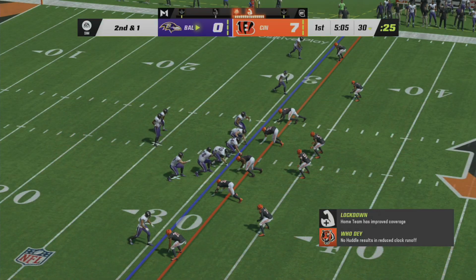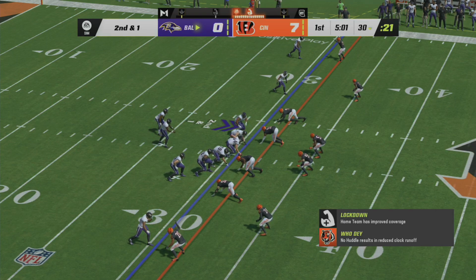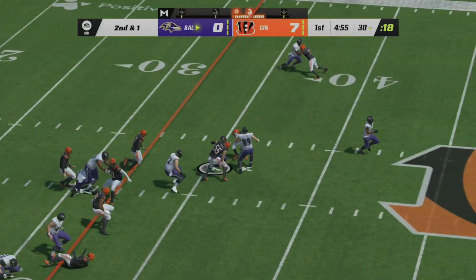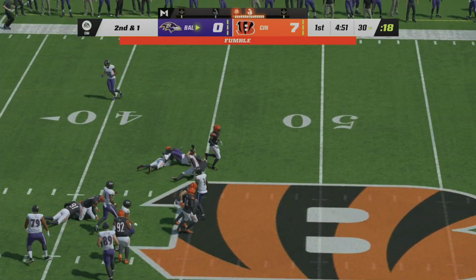But the main goal, get a couple of first downs, run some plays, run some clock, allow their defense to get a chance to catch their breath, settle down, and relax a little bit after they just gave up a score. On 2nd down, here's the option. Jackson hit, and he lost the football.